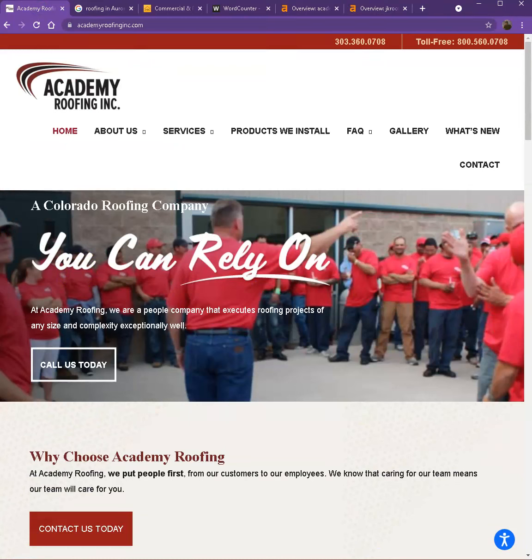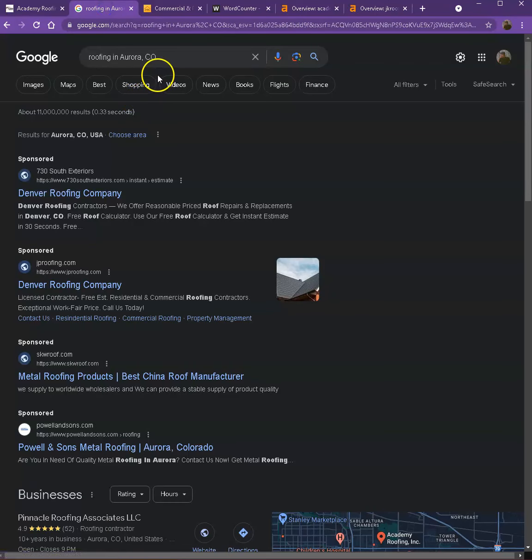Another thing I would like to talk about is keywords. Google is looking for keywords. It's looking for what the site should be found for. So if you have the exact words listed multiple times on your website, you're going to be really relevant for that search. And of course, Google is going to be willing to put you higher in the results. So I did a quick search of roofing in Aurora, Colorado. We'll talk more about the results that we have here.